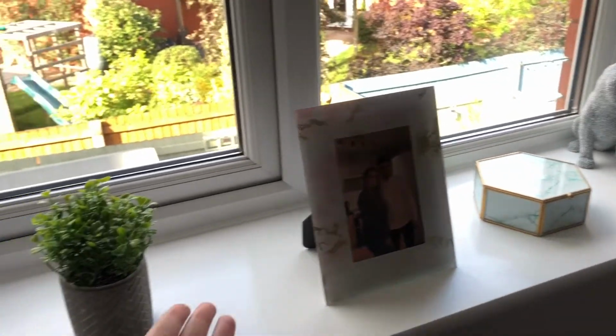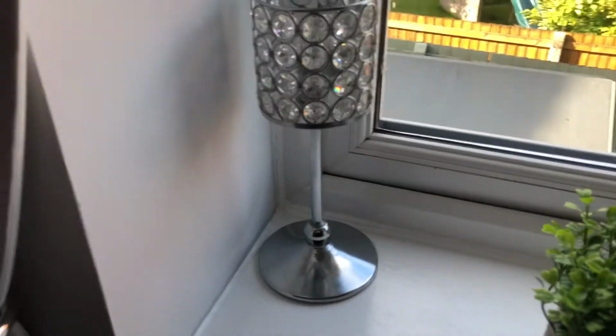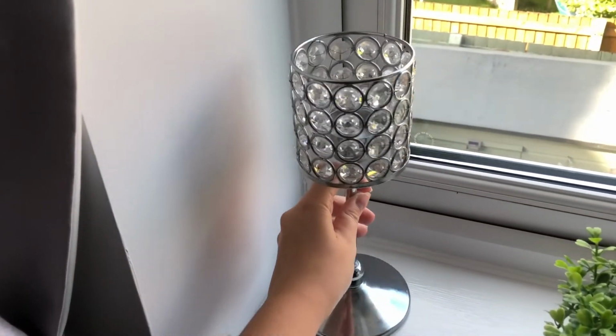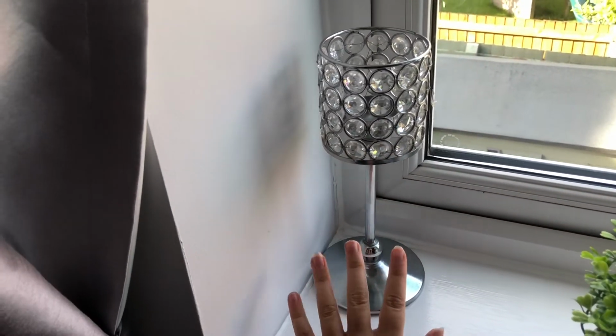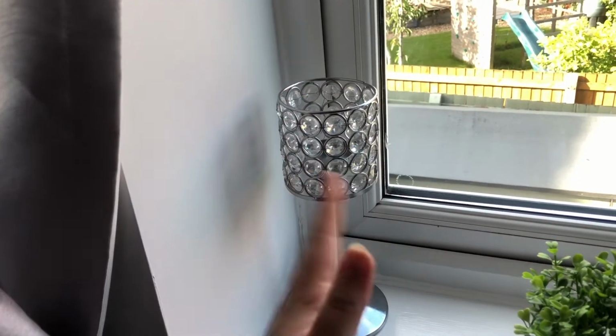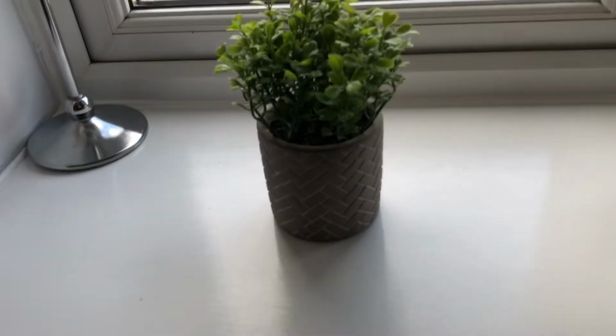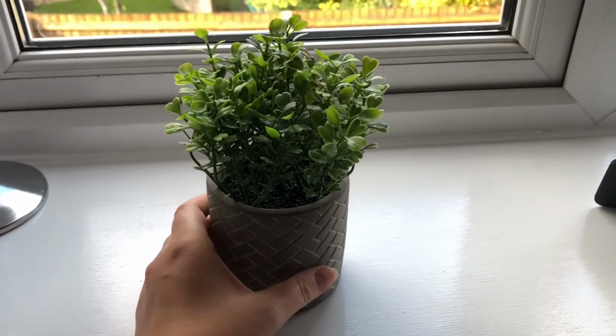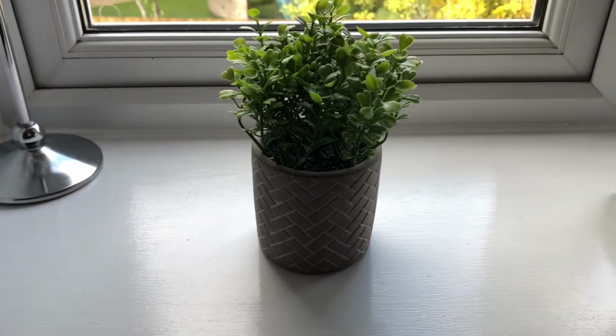Then coming to the window, so we have a few little props in the window. So this is from B&M. It's just a candle holder here, and it looks really cute when it's the evening. A candle tea light is in there, and the diamonds just shine. And then I have my plant, which I showed you all in my last video, which I actually got for free, so I'm actually buzzing about that.